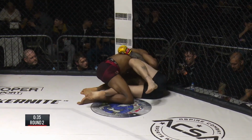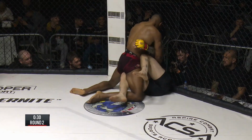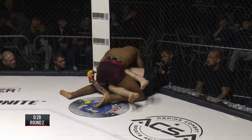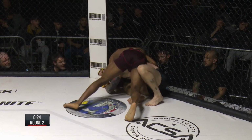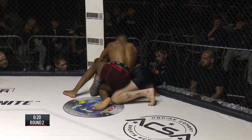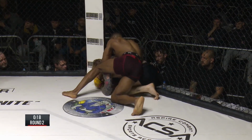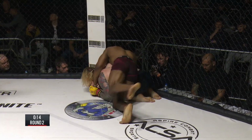But Downey-Cave hasn't taken any horrific damage. He's looking to always defend. He brings the knee shield up. He's trying to turn, but it's just been scrambling really from position to position. Absolutely. Regaining guard, passing guard, regaining guard, passing guard. It's been back and forth. But I think Simeon Otley has done the more control and the more damage in this round.